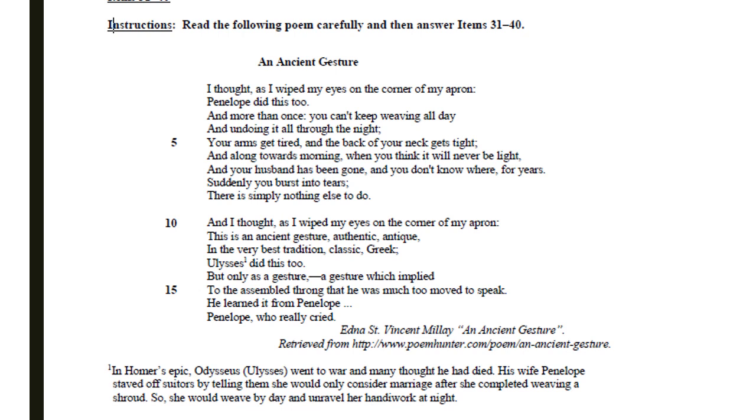During the exam, run through what you've just read for the first time again. Make sure you understand what is going on. Make sure you're on the same page. An ancient gesture, why is it called ancient? That should be the first thing that comes to your head. So okay, what are we seeing here?